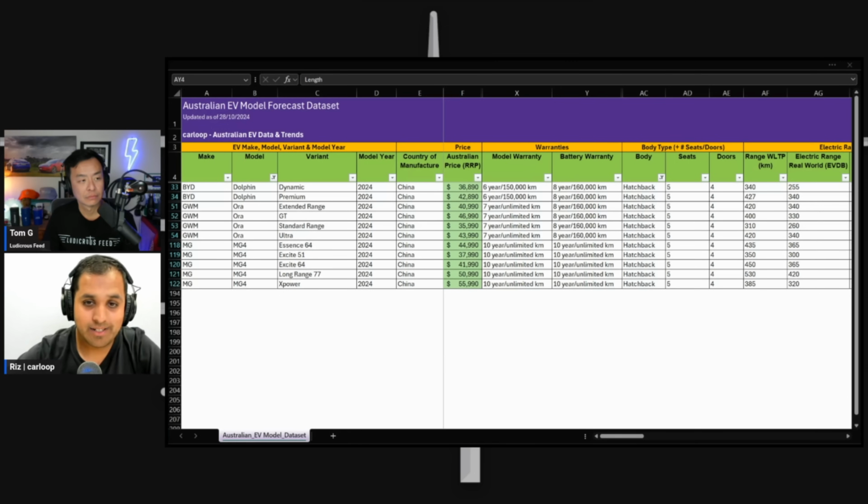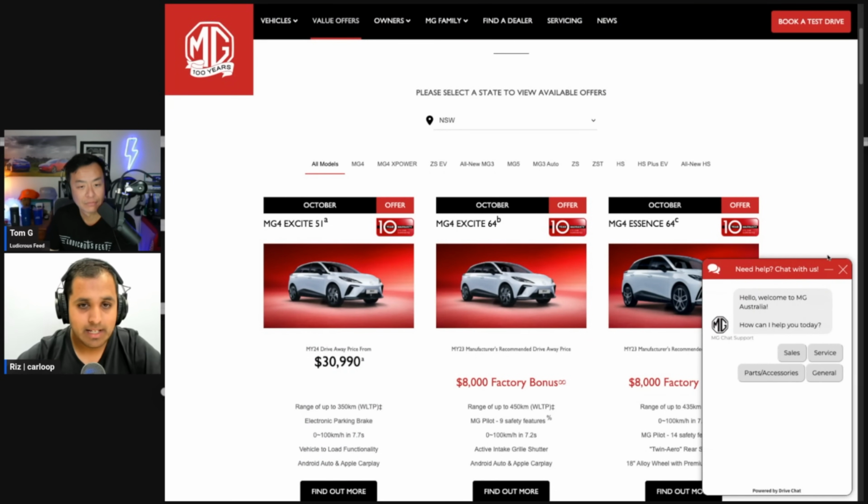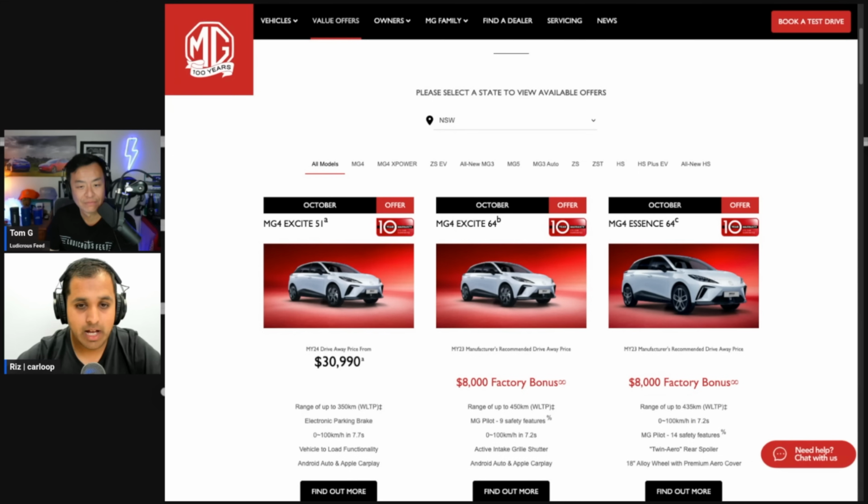But looking at the drive away prices at the moment, there's a special on for the MG4 Excite 51. That is an $8,000 bonus that's currently being offered by MG. That I think ends at the end of October. Once that's gone, who knows what the new price is. But at this stage, there are offers of 30,990 drive away. Having said that, I have heard that the stock is very, very limited.